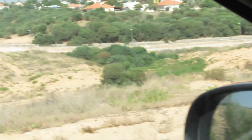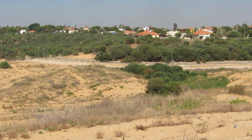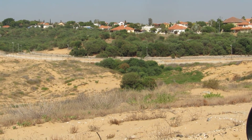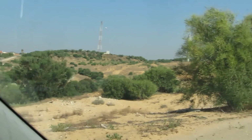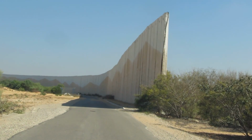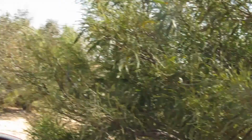Can you open the window, please? Yes, this is Netiv HaAsara. Then you can see how fragile that area is. Netiv HaAsara, and all the tunnels that they dug through this sand from the Gaza Strip. Yes, a few dozen meters beneath us. I'm already in Israel. I want to see the wall.